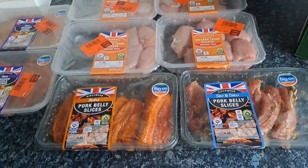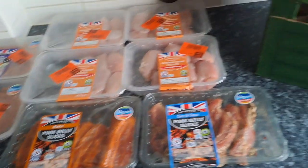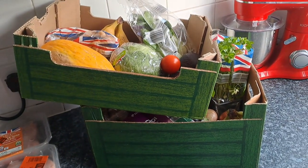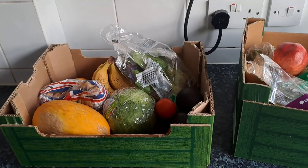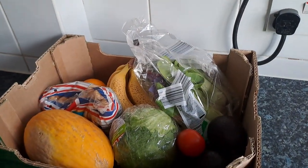So that is everything there, and I'm going to pause the video, move this meat to a side, and then I will show you what is in these boxes. Okay, I'm back, and I've got both boxes in front of me, but I'm going to push one to the side and pull the items out one by one like I did in the last video.